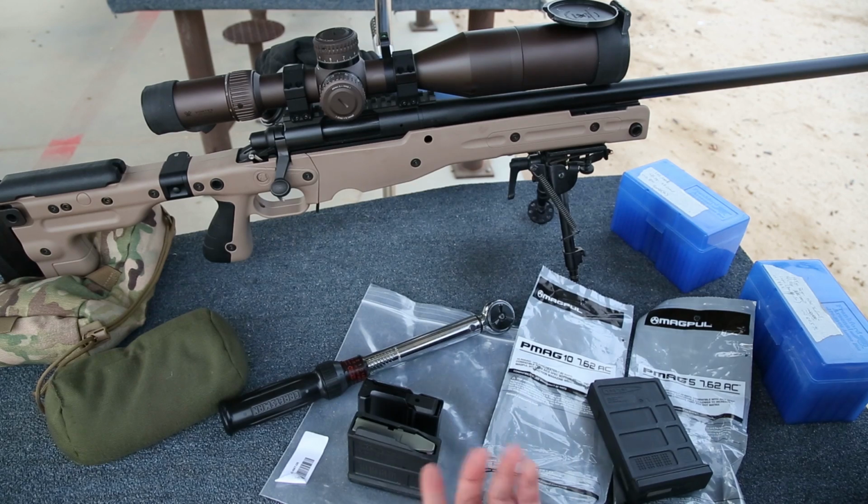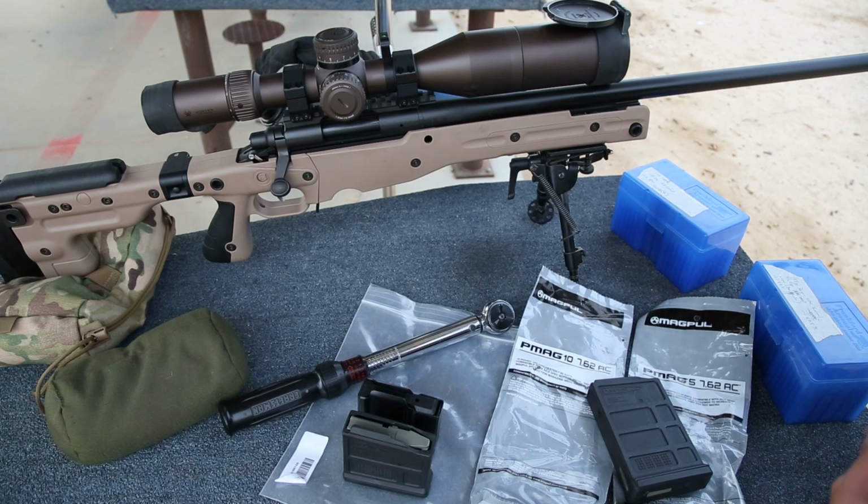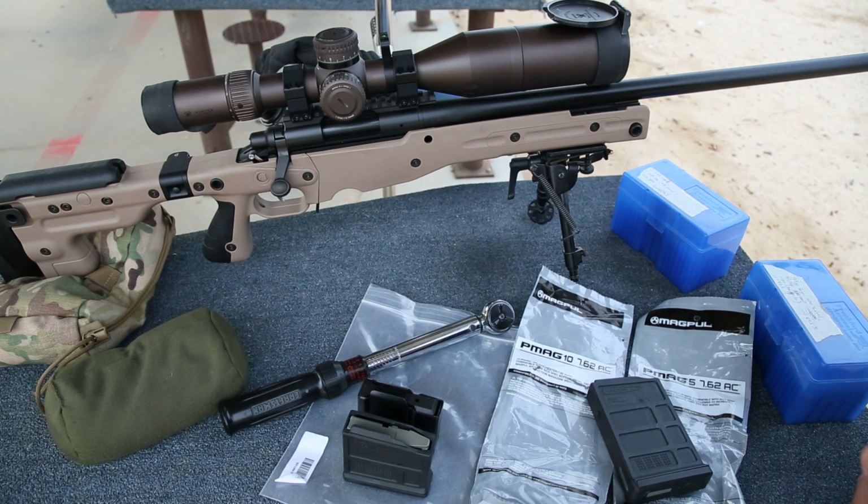PMags apparently are short. They can't accommodate as long a round as the AI mags. That's what I was told. But for this gun, I'm actually just running, give or take, 2.810 as the cartridge overall length. That's what I'm shooting for, whether it be Sierra Match Kings, the 175s, or the Berger OTM Tactical 175s. Sierra Match Kings are very tolerant as far as distance of jumping to lands. I've noticed that in the AR with the 77 and the 80 grain Sierra Match Kings. So it's a little forgiving, and that's why I recommend Sierra Match Kings to a lot of people, because it's easier to load, and you don't have to worry too much about how far to the lands you are, and you don't have to start chasing the throat.